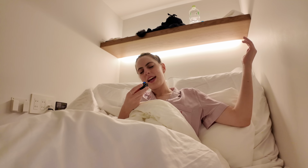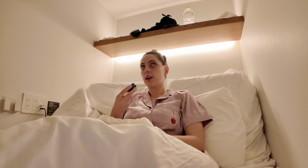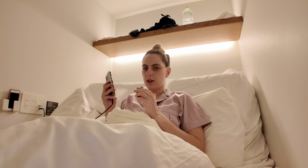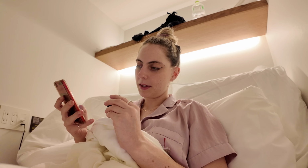It's almost time for bed. It's 10 o'clock and I'm in my pajamas. Very cozy. I'm loving the bed. Super comfortable. And I'm just chilling here. I'm kind of regretting not getting the theater pod because the theater pod would have been really cool. I'm just gonna chill here, watch some Netflix, read the news, and go to bed. It's time for me to sleep. Good night.